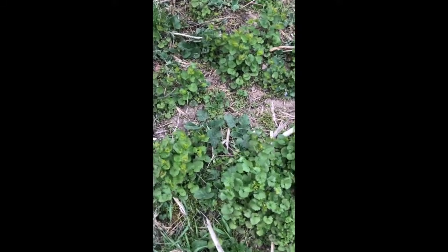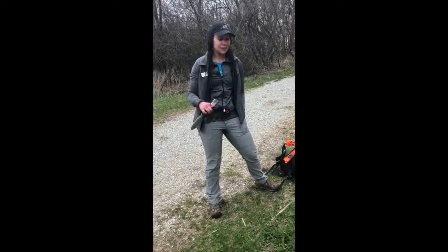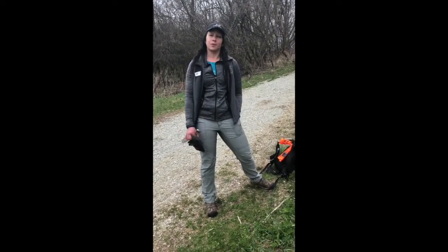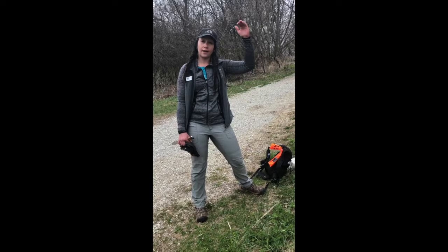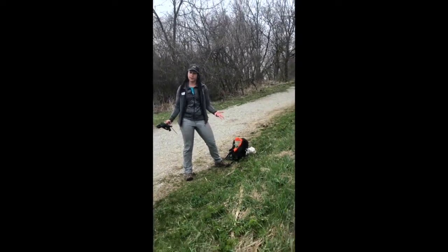So those are two weeds. Next we're going to go to some wild parsnip, another invasive species that we can eat. So the next weed that we're going to look to eat is called wild parsnip. And most people are familiar with this when it gets tall and has that yellow flower at top. And a lot of times you'll see them in roadside ditches.